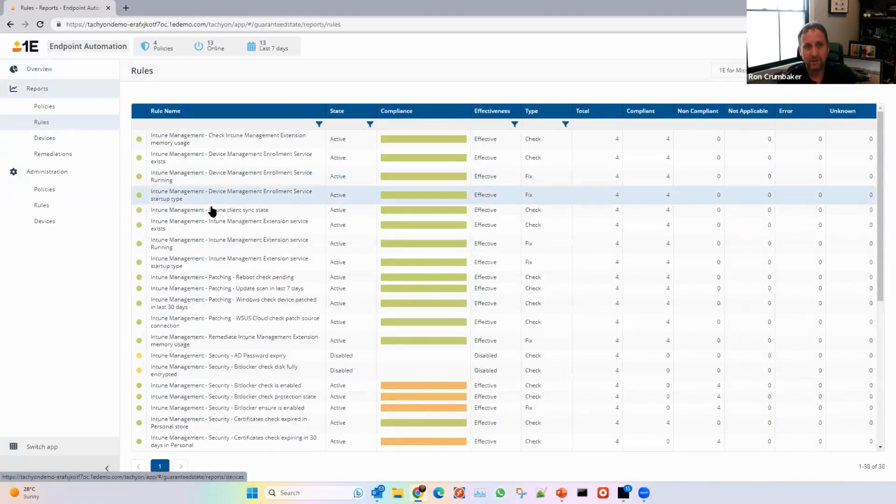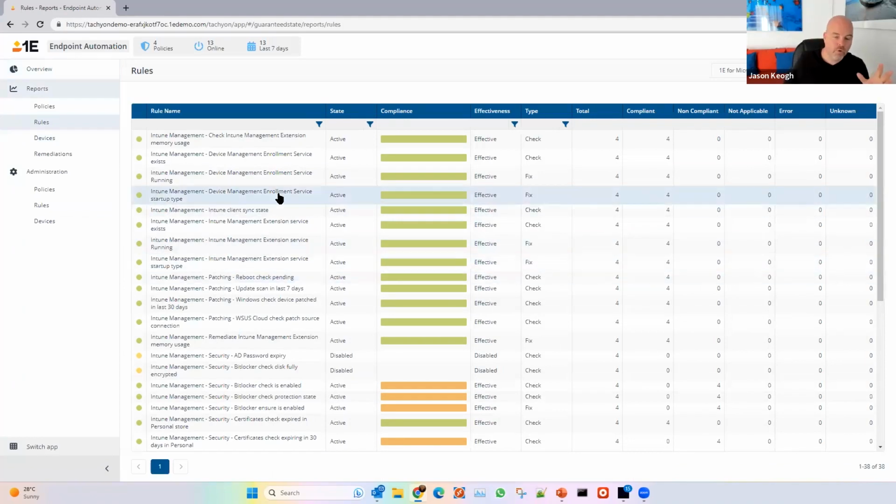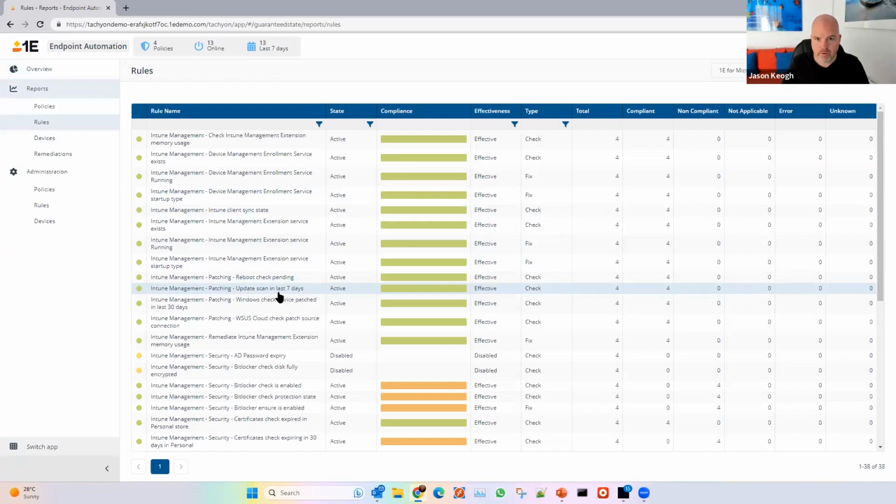Now let's bounce over. Oh, yes. Before we move off there, all rules are essentially automations. It's under endpoint automation, so it's obvious, but they're trigger based essentially. So a trigger could be check this every 24 hours, or a trigger could be react to a change of this registry key, or react to a change in state of that service. So if the service stops, check if it should be stopped, and if it shouldn't be stopped, start it.